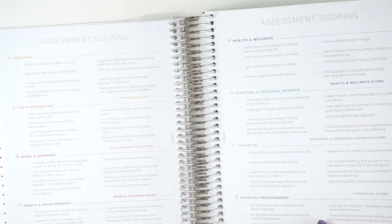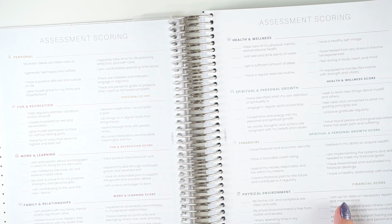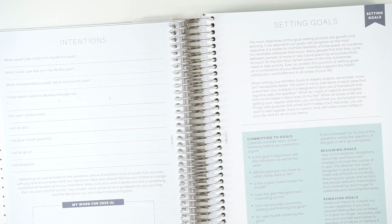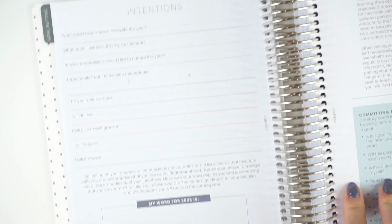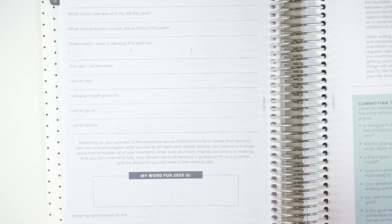And I think Sierra, who's the founder of MakseLife, always says just do what works for you. She said that too, you don't need to take this every time. It's okay to give yourself a subjective score. Then you have your intentions page here. This also does look exactly the same as last year, and again, space for your word of the year.